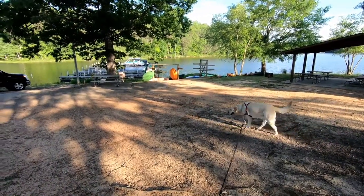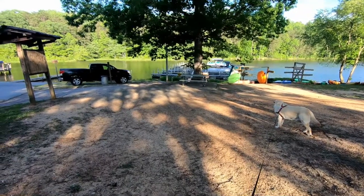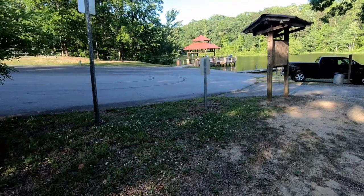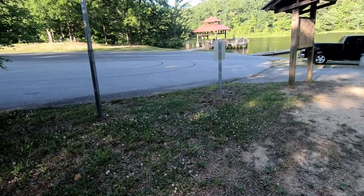There's some kayaks and canoes and stuff that you can rent. Another boat dock. And here's the boat launch, and another gazebo that you can fish from.